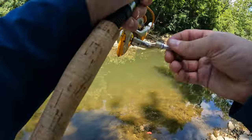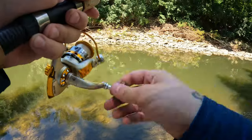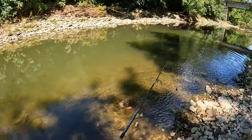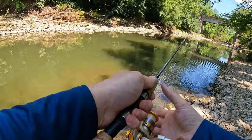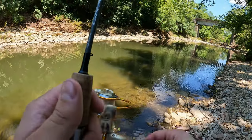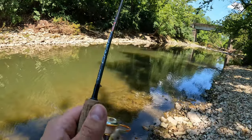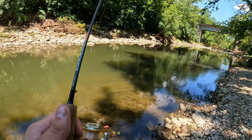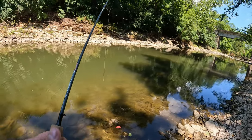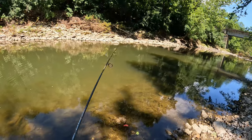Oh yeah, see, I knew I wasn't ready to give up. Where'd that go? I think the problem is I didn't set it hard enough. I saw it just kind of casually come to me and I saw him hit it the last second. My drag was pretty loose. When I tried to set it there, it just went zzzz. And then I bet when it had the slack, he just popped it. He's probably not going to do that again.